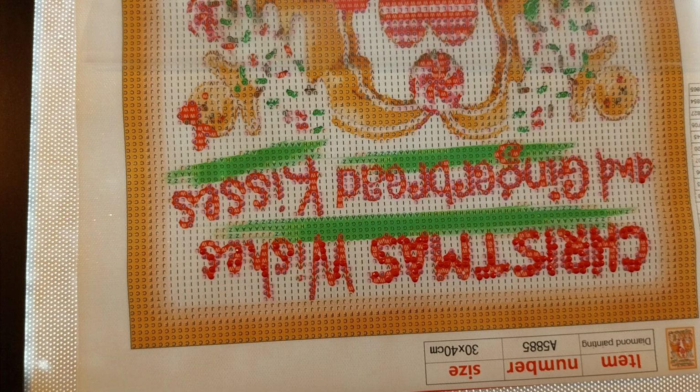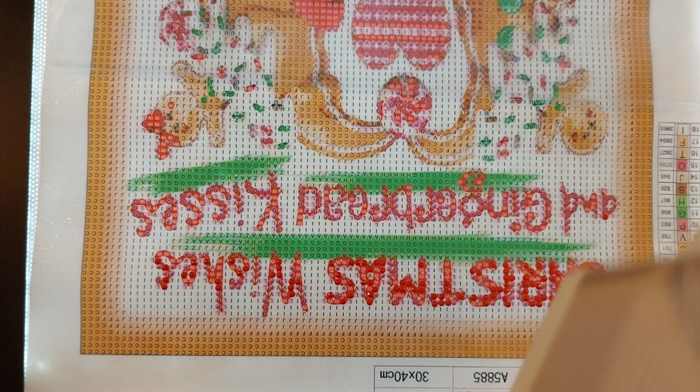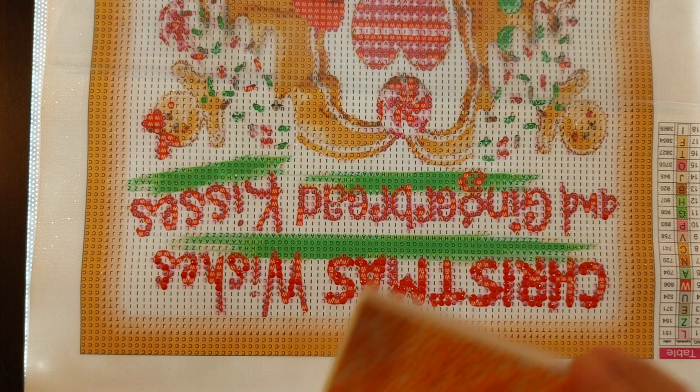Let's put some gingerbread color on here, and let's see. And I'm going to use a bigger tray for it because we have quite a bit of this color to put on this diamond painting, obviously, since the theme is gingerbread.